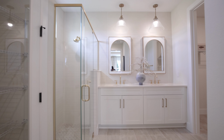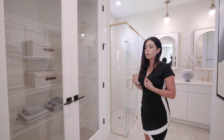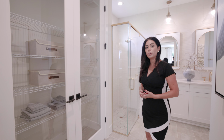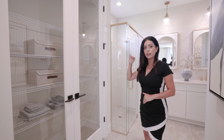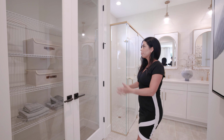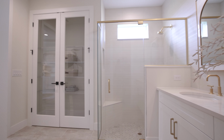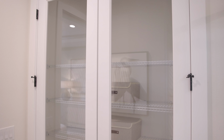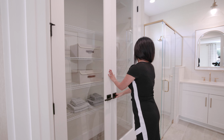I love how they did everything. You'll notice with Toll Brothers, they just go all out. If somebody were to ask me, who's your luxury builder, I would definitely say Toll Brothers is right there at the top of the list. Look at these double doors for a linen closet. It's just very luxurious. Everything they do is just very well thought out. I love this house.